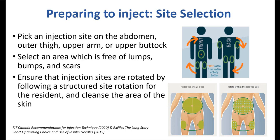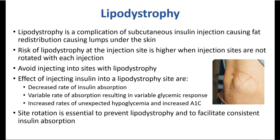Ensure that the injection sites are rotated by following a structured site rotation for the resident, and cleanse the area of skin prior to injecting insulin. To facilitate injection site rotation, document the site of injection on the MAR each time. A potential complication of subcutaneous insulin injection is lipodystrophy. Lipodystrophy is when fat redistributes and causes lumps under the skin. The risk of lipodystrophy at the injection site is higher when injection sites are not rotated with each insulin injection.